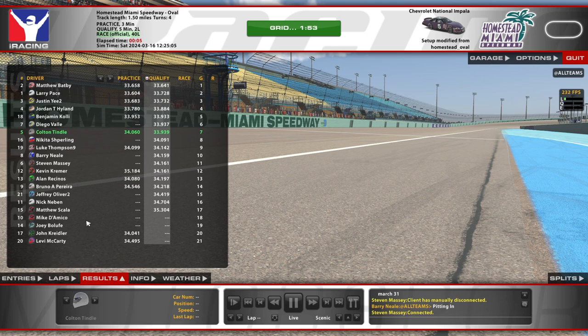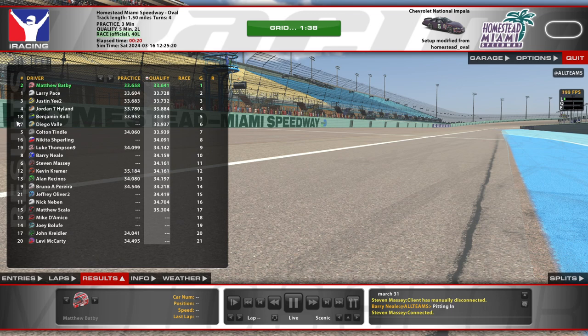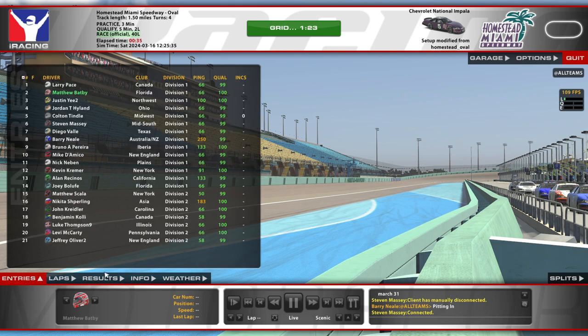2 minutes to grid. We will start P7. You know, P7's not that bad. I thought it was going to be much worse, being that far off the top guys. Got Larry up there, and Matthew, who I don't recognize, but he killed it for the pole. Be interesting to see what lines they're running. Justin's in here as well, don't mean to overlook him. And Nick, also in this race. In addition to a couple other guys I also recognize, but we got to get gridding up. Can't spend all day talking here.